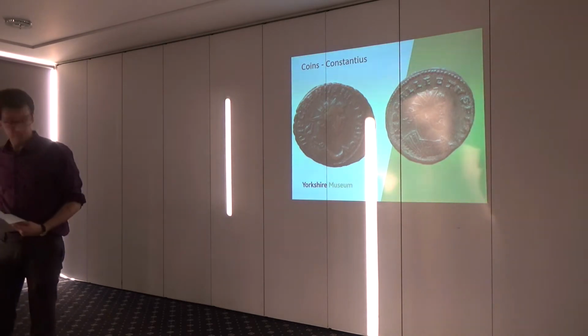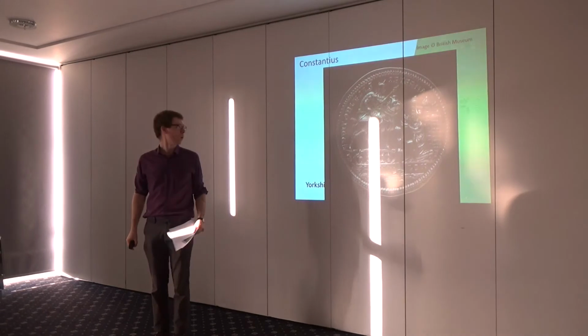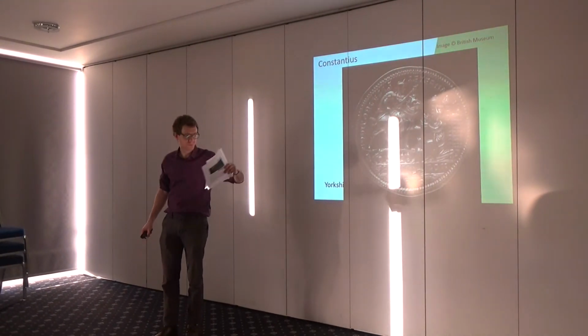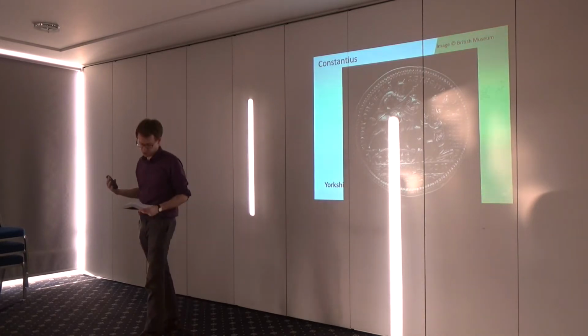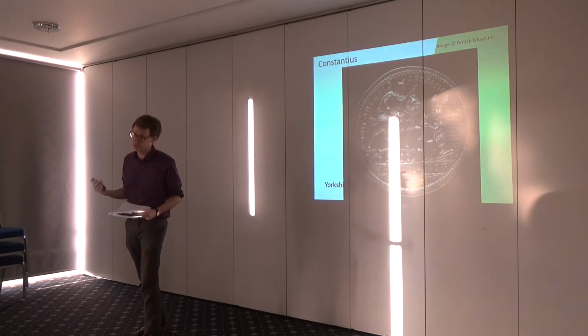In 296, Constantius sails his ships up the River Thames to London and defeats the remnants of Allectus's armies.